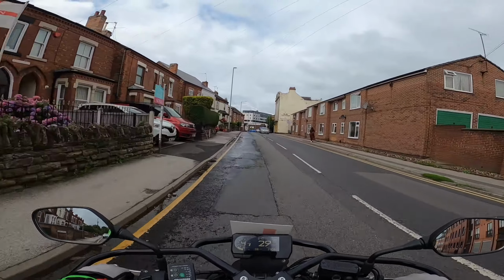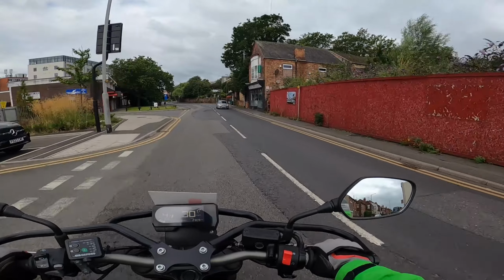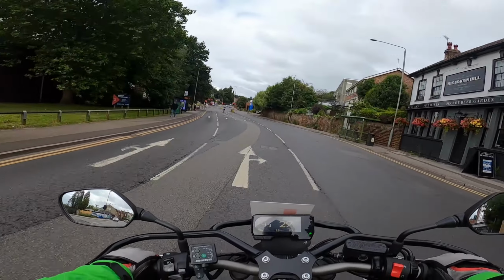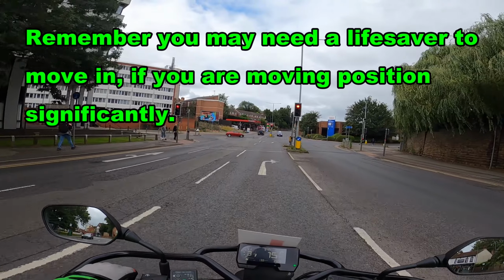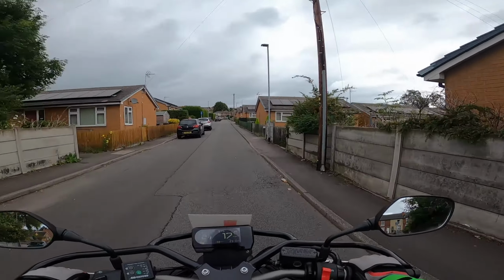We've had somebody fail a test for doing that once. Try not to indicate until you're ready to stop. So whilst you're looking for the place to stop, just look for it, then select your area, indicator, and then bring yourself into a safe stop at the side of the road. Pull over in a safe place on the left.